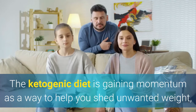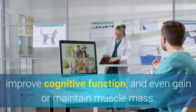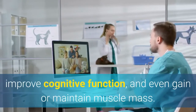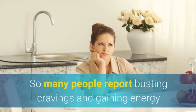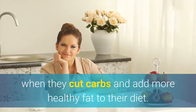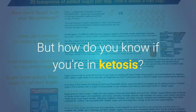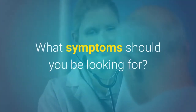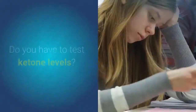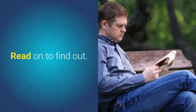The ketogenic diet is gaining momentum as a way to help you shed unwanted weight, improve cognitive function, and even gain or maintain muscle mass. So many people report busting cravings and gaining energy when they cut carbs and add more healthy fat to their diet. But how do you know if you're in ketosis? What symptoms should you be looking for? Do you have to test ketone levels? Read on to find out.